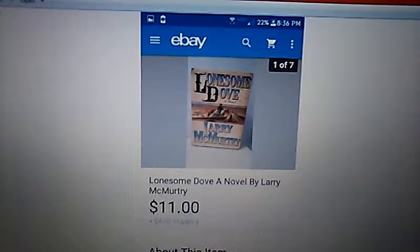Here's a Lonesome Dove book. I don't pay any more than 50 cents to $1 for books. I think I'm going to get more into books. And this one was 50 cents. They were having a sale. I think their hardback books were normally $1, but they were having a sale, so it was 50 cents. And I sold this one for $11 plus 4 shipping, and then I sent it media mail.